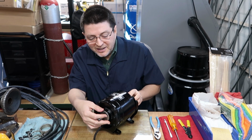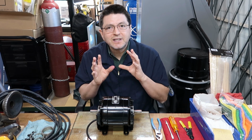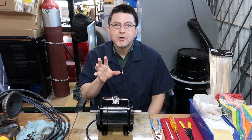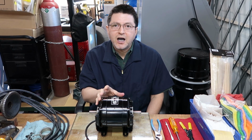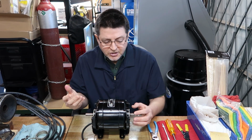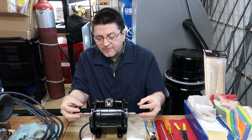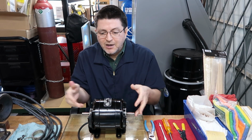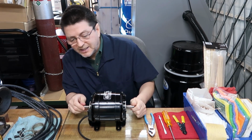Again, these are really unique. You're going to see that when I disassemble this motor. One of the interesting things that's different with this motor as opposed to the new motors is that back then, for some reason, they used open style bearings, as opposed to shielded or sealed bearings. And due to that, when I pull these end caps off, you'll see there are some differences in how they sealed the ends, so that dirt and debris wouldn't get into the bearings.